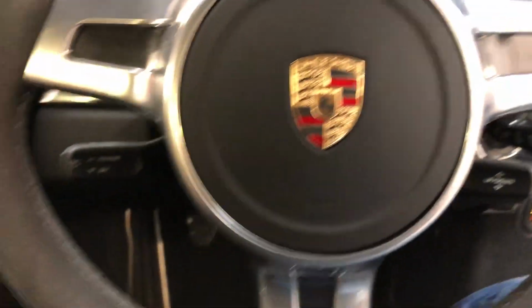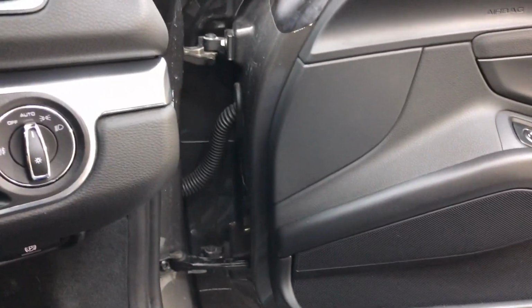The whole system is driven by a JL Audio amplifier. Again, you can't see it. I'll try and show it to you. It's just tucked underneath this seat in the original factory location. You can just see the green light there showing us that the amplifier is on.